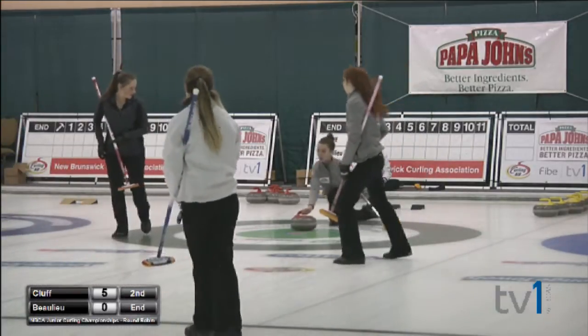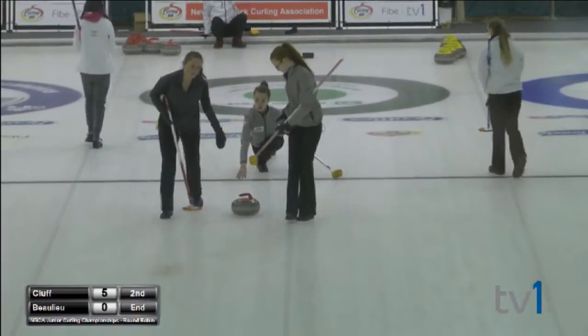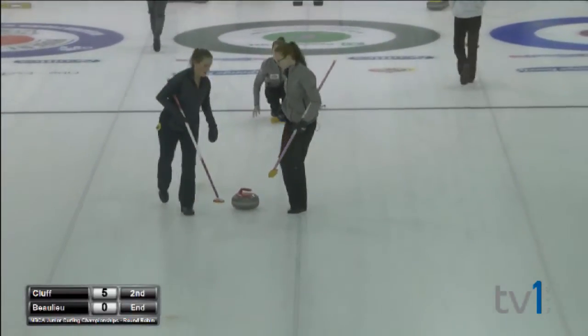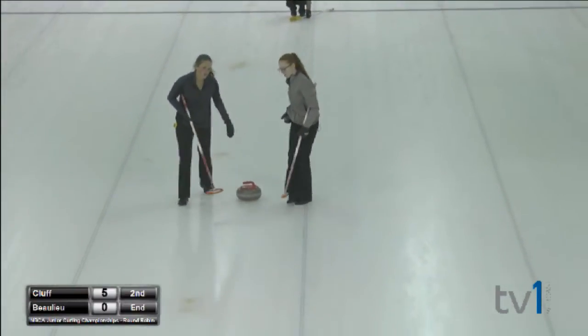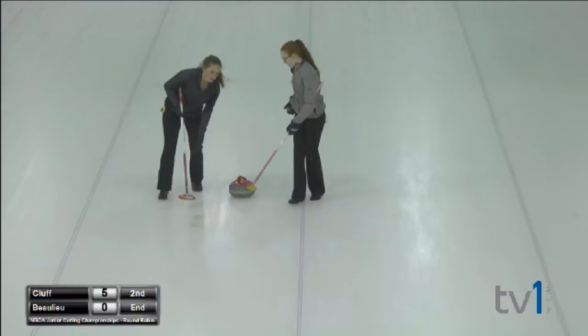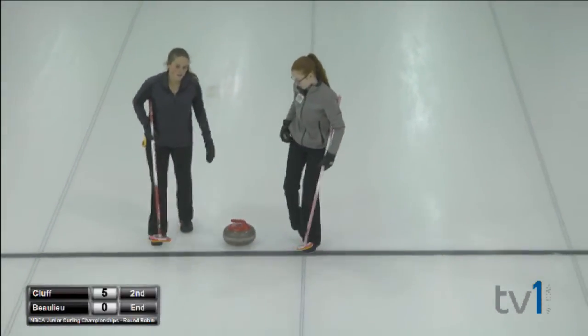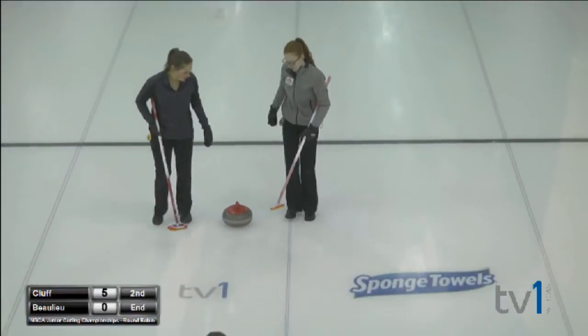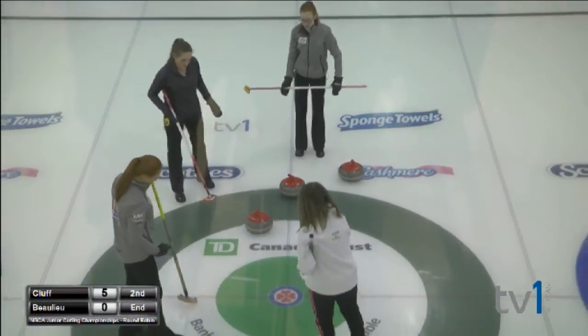Now the second, Rachel Brewer, with her first stone here in this second end. Yeah, this rock's going to come down. Looks like they're going to play a little tap on their front one, or it may get by on the outside there. Oh, nicely done. And it just squeezes it in.